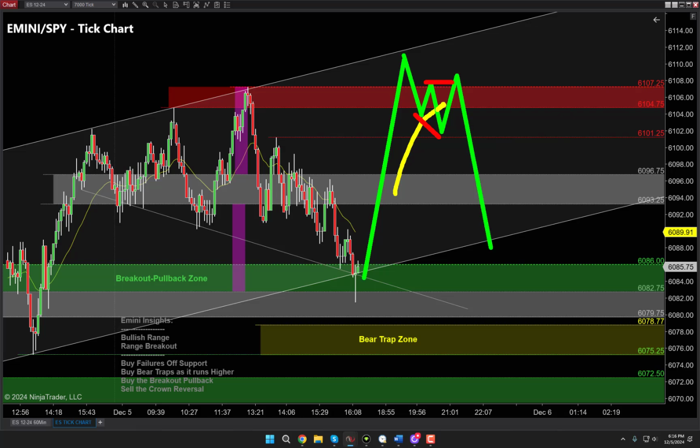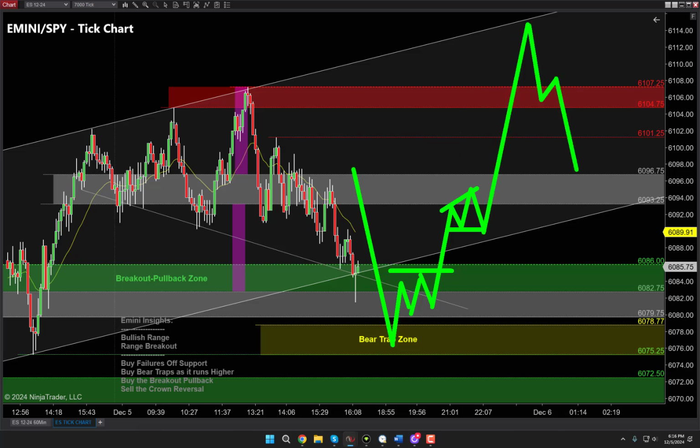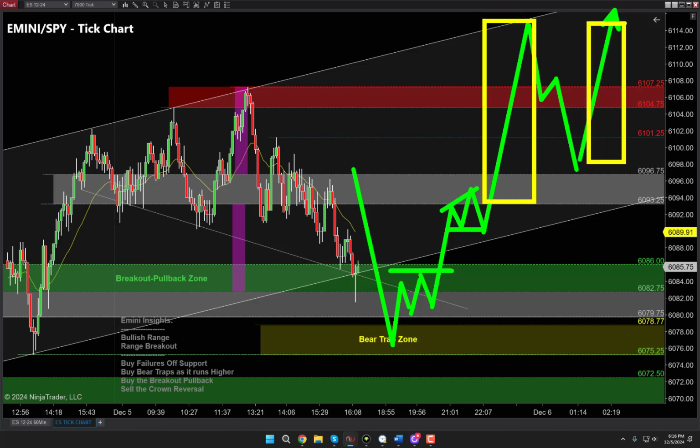And of course, I teach this in the free video course, but a strong red candle closing back below that moving average, right? So again, ranges love to rotate. Let's get this market going lower, trap those bears in, squeeze those stops, add more as it rotates higher with a bear trap pattern. And if it really rips going higher here, it's that two-legged pullback. Buy that breakout pullback, use that breakout leg as the measured move leg.